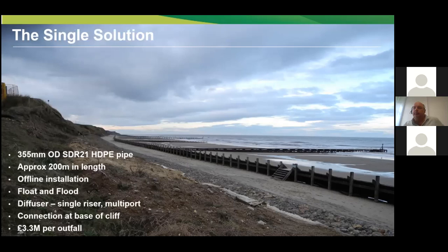So the initial approach in the early stages of the project was to look at single solutions for each pipeline. Typically we were looking at around a 350 polyethylene pipe, about 200 meters in length, which would take you beyond the end of the sandscaping. These would be installed offline next to the existing, so you could allow the existing to maintain operation and then basically just switch over, and they would be installed using the float and flood technique, which I'll explain later. This would all be done before the sandscaping, obviously. You discharge basically through a single discharge arrangement, which would have a multi-port configuration.